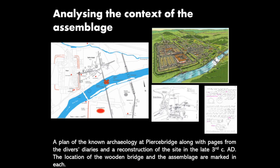The finds were clustered towards the middle of the river and just downstream of the remains of a wooden bridge. And you can see them marked on this plan by the red X. And this would suggest that for whatever reason, the finds were thrown into the river from this bridge and settled in the calm waters behind the bridge structure.